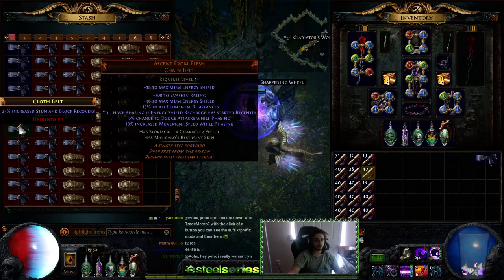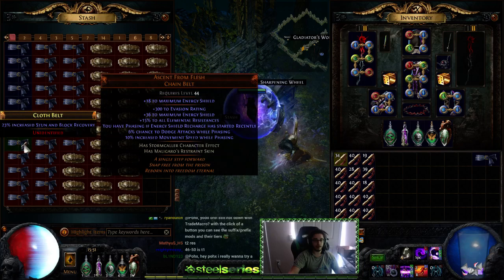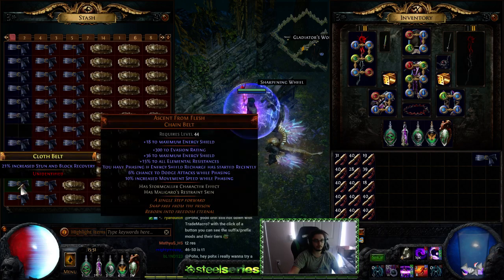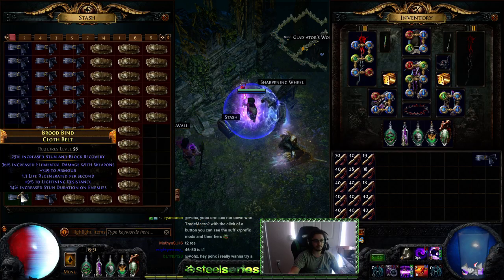A trap character could play something like Vortex Trap. No. What else do we have here? This could be like a, I don't know what the hell this is. That didn't roll resistance, so it makes me sad. That didn't roll life, so it makes me sad.